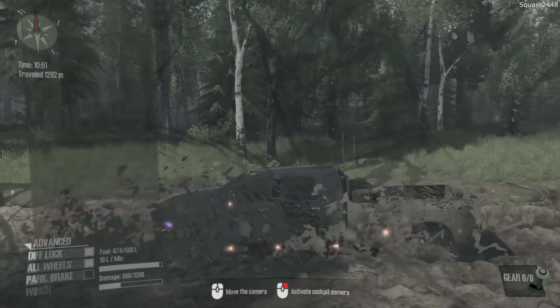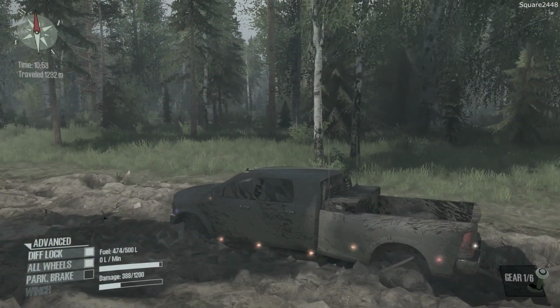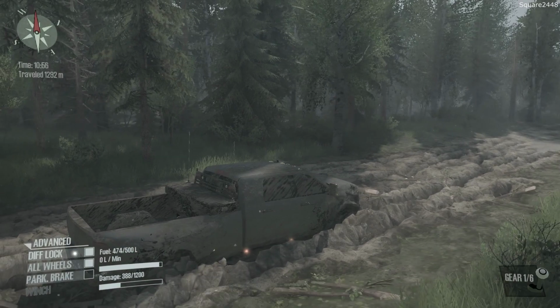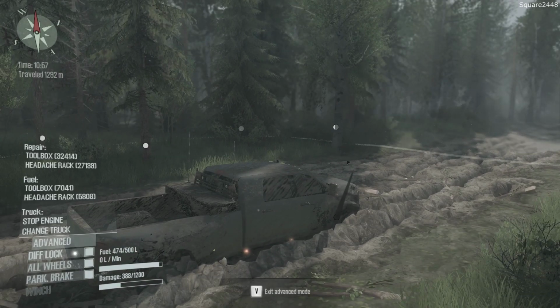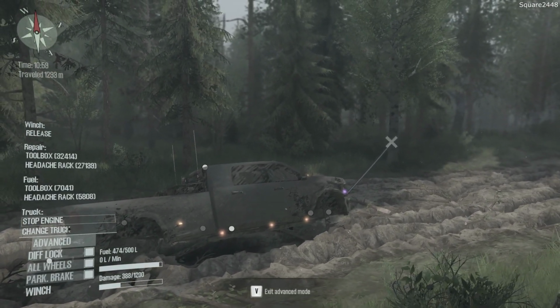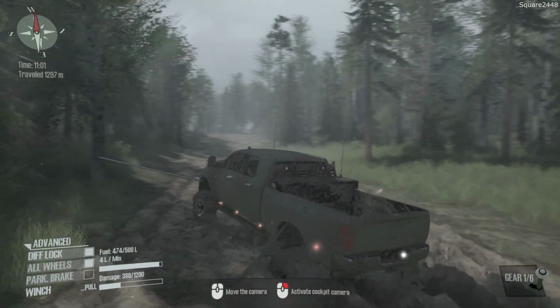And we are officially stuck here, full speed, and nothing is happening. So let's see, can we get a winch line on? I'm not sure if this has winches. Let's go to advanced. Oh yeah, this does have a winch. Perfect. Let's winch this right out. Perfect. The winch really does help out.